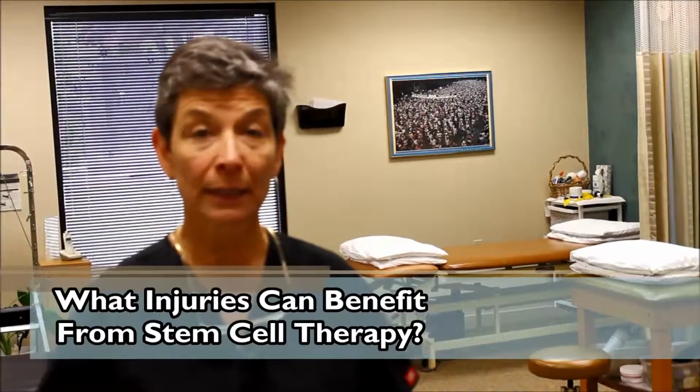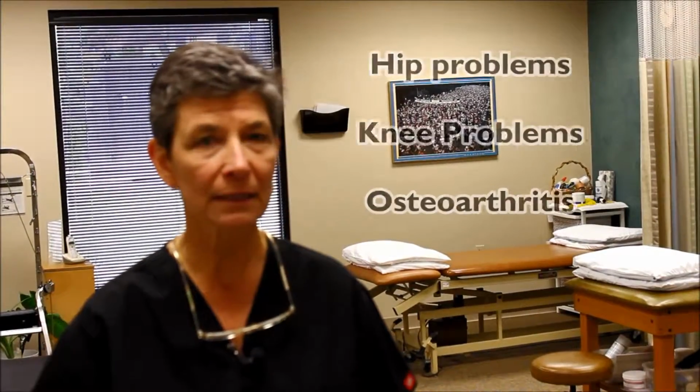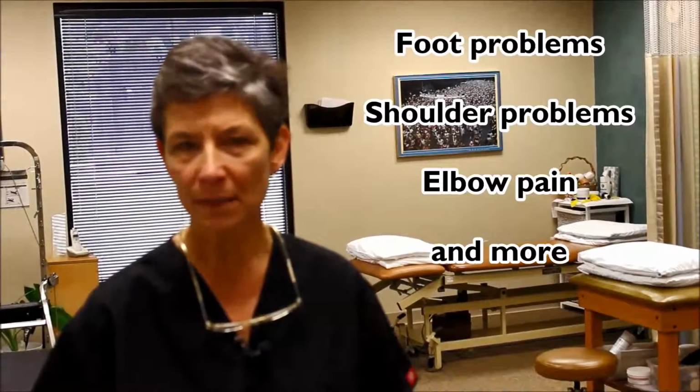It can be used for all types of injuries. Areas where we have degenerated hip problems, osteoarthritis of the knee, foot problems, shoulder problems, elbow pain. Stem cells can be very useful to help that body heal.